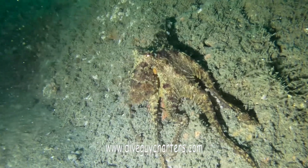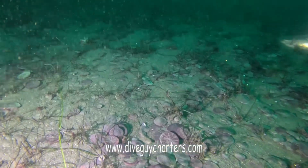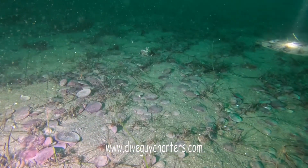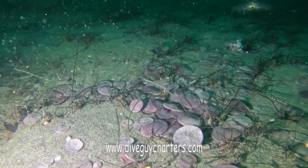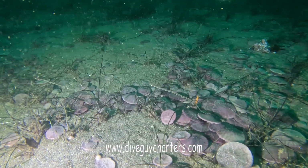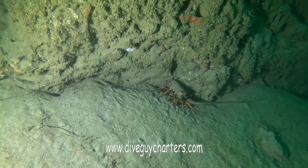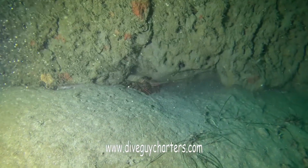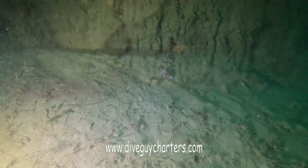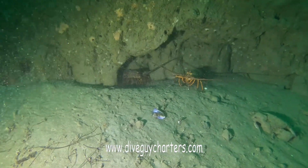Visibility actually turned out to be a lot better than I had originally thought, but the terrain on the north end of the wall, or north wall valley, is a lot different than the rest of the canyon. A lot more loose grass, a lot more loose sand dollars that are halfway alive. But the canyon wall itself is thriving.